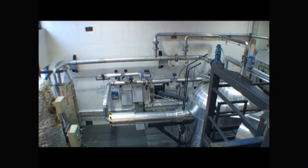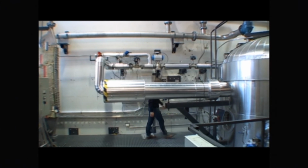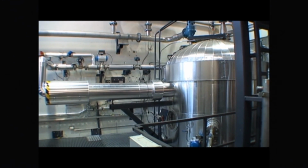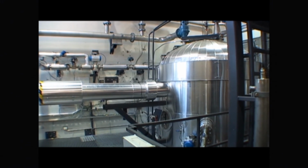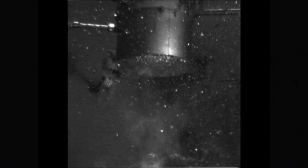The vessel sections modelling the dry well and wet well are volumetrically scaled based on the containment systems of the two boiling water reactors at the Olkiluoto plant in Finland. The test facility is able to withstand the considerable structural loads caused by rapid condensation of steam.